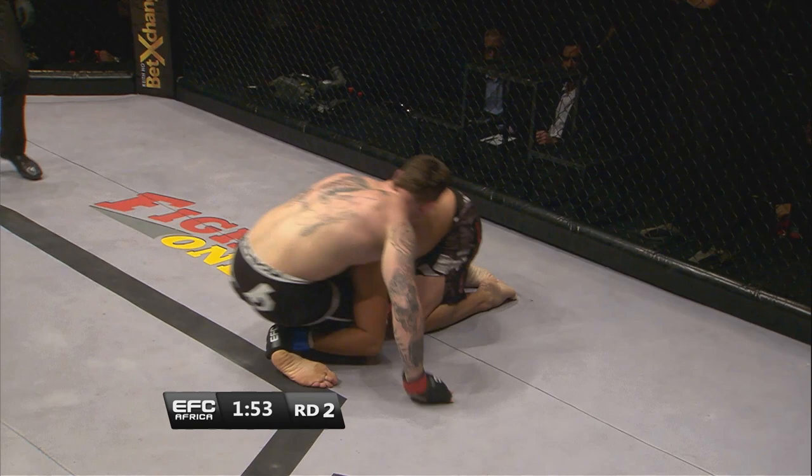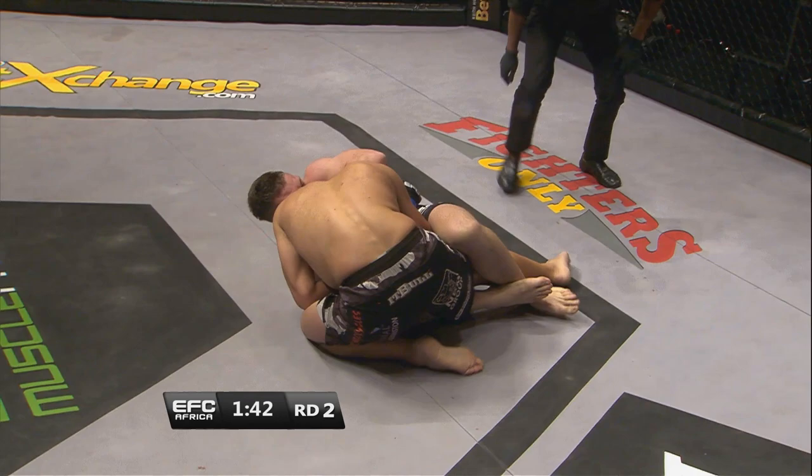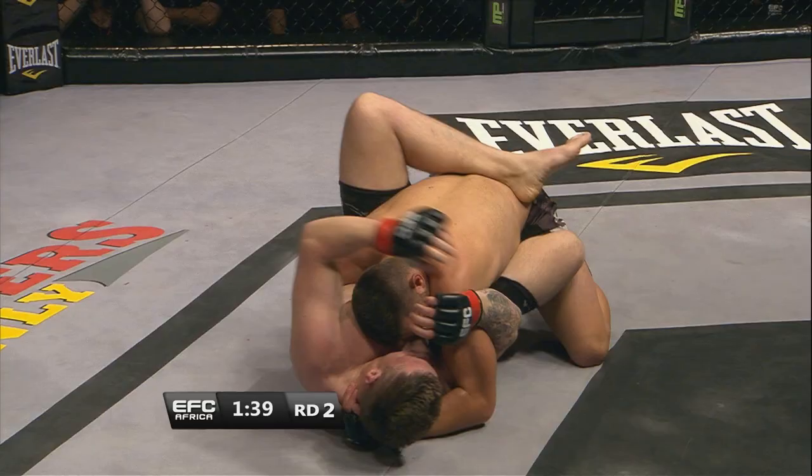Now Van Heerden looking to take him and put him on his back. Does so successfully, but stuck his neck out. This is a terrible spot. Not good for Van Heerden. Drotschie's got a hold of his neck. Wonder if that's locked up. Oh, he manages to pop out, and now he's in Drotschie's guard.